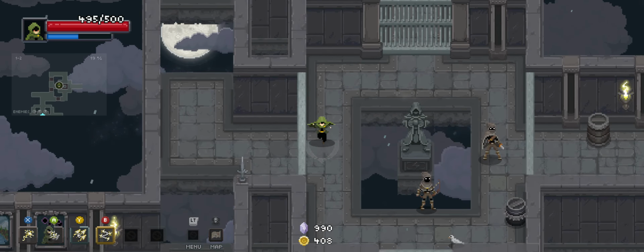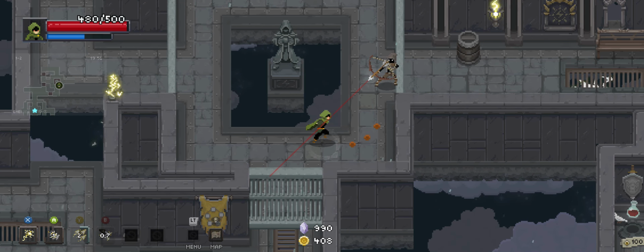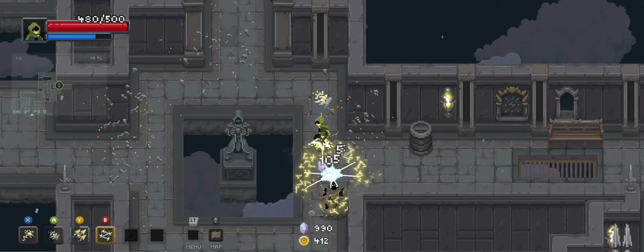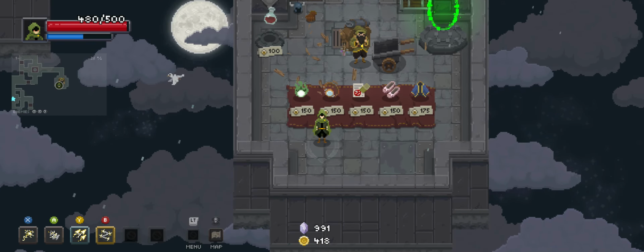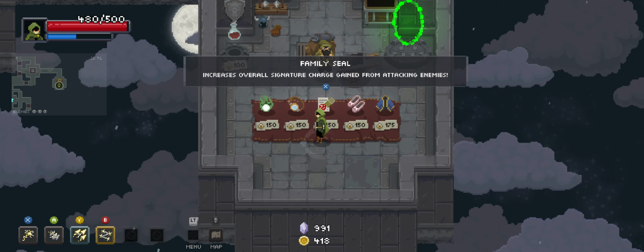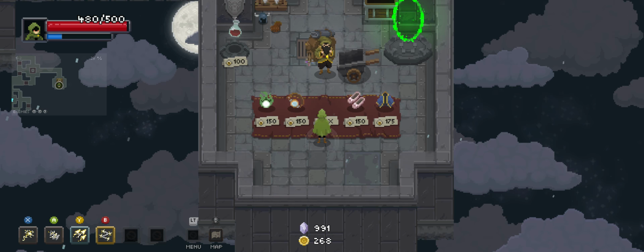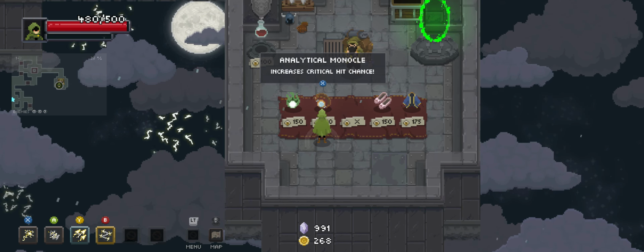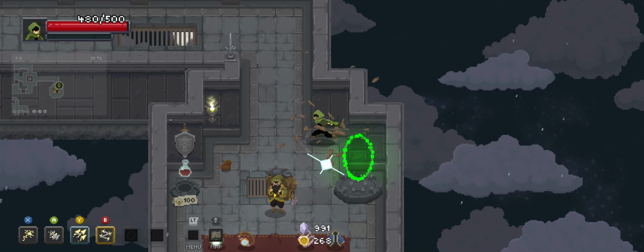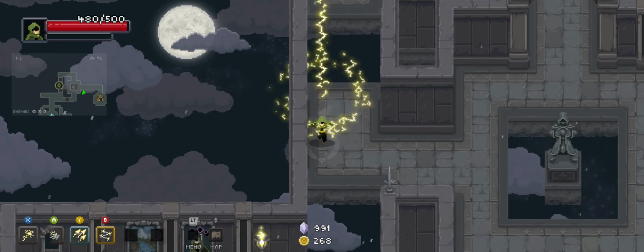And the way I look at it, if I were to acquire some sort of benefit from the item I would be picking up, then unfortunately, that's a no-go. Alright, well, I can pick up a family seal, which is nice, because that's going to help me out with building up my signature. For a run like this, analytical monocle would just be perfect, but it's not in the list, so ridley.